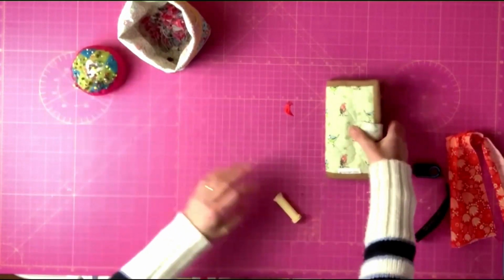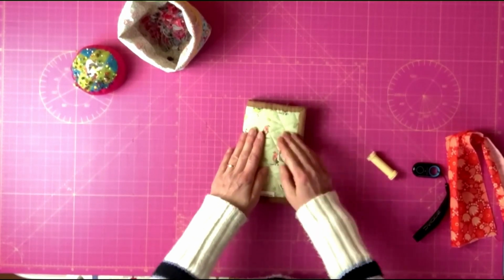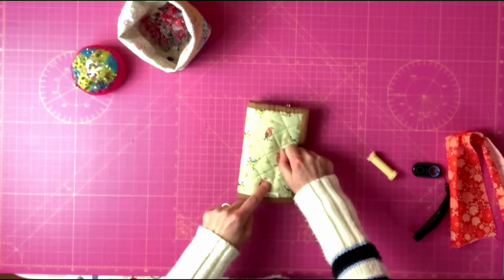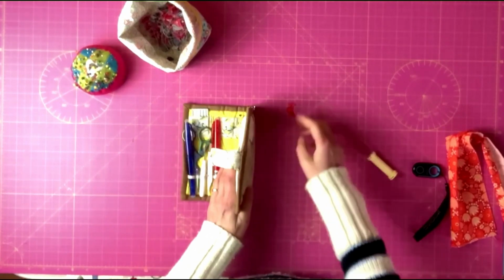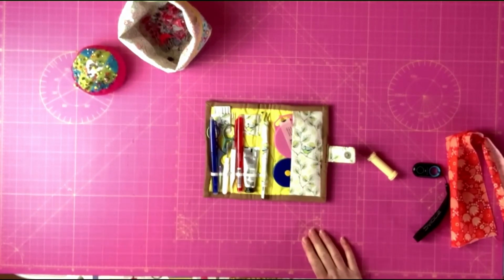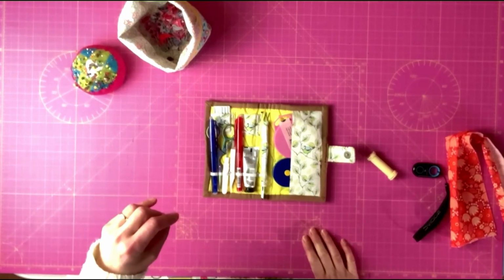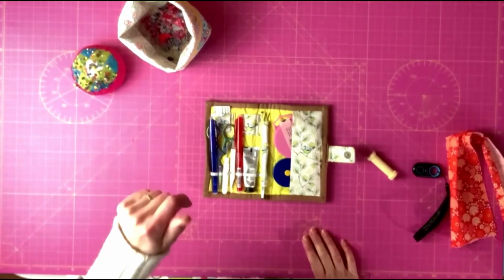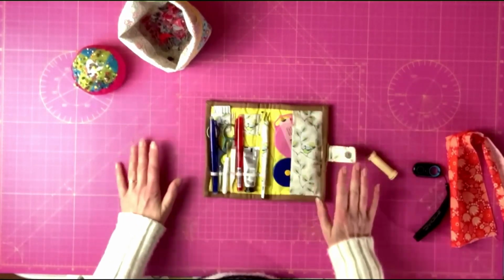And my final must-have is my little mini sewing kit. So this is a pattern that I designed because I was thinking about the stuff that I was using all the time when I was at the sewing machine, and wanted to have them all to hand so that I could just grab it and I knew everything would be in there. So that's basically how this came about.